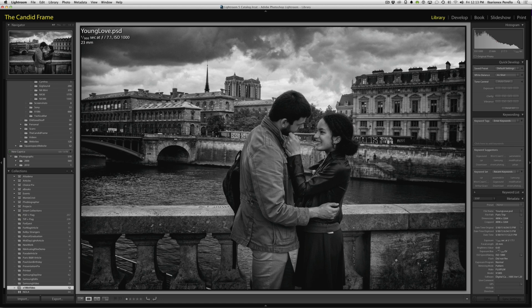And once I got my composition, I was just waiting for that one telling gesture, which I got here when she raised her hand up to his cheek. And like I said before, the 23 millimeter focal length here gave me the opportunity to not just focus on them, but to create a frame where I establish where we are.